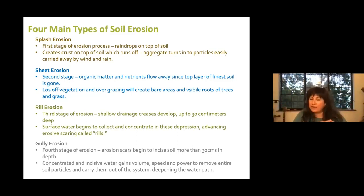So that aggregate starts to break down and turn into particles, which are then easily washed away by both wind and rain. The second stage is what we call sheet erosion. Organic matter and nutrients flow away since the top layer of the finest soil is gone. And we have loss of vegetation and overgrazing that will create bare areas. So those are the indicators.